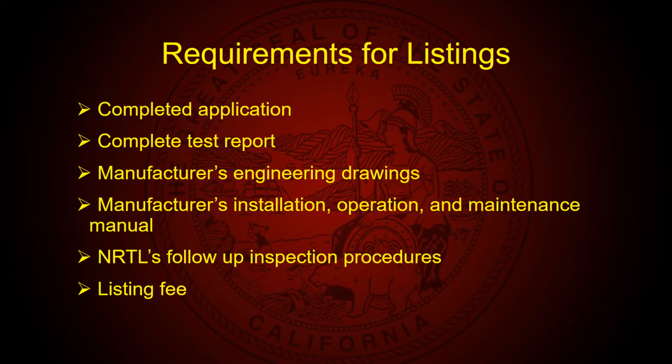Some of the requirements for listings are a completed application, the complete test report, manufacturer's engineering drawings. Now in this one, I get a lot of questions. Why do you want the engineering drawings? Well, the reason why is because we look at those drawings to see if they meet the typical UL standard. And then they are not subject to public review, but we do keep a record in-house so that we know they were built, manufactured, installed, so forth, to standards.